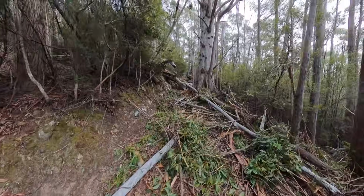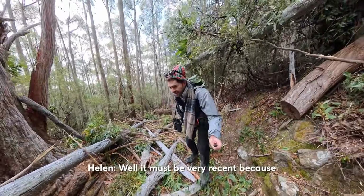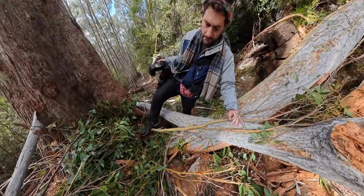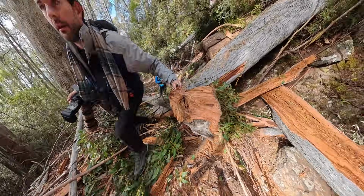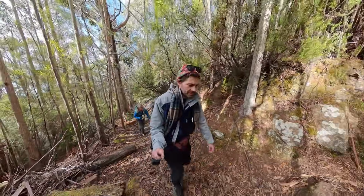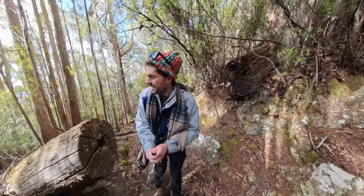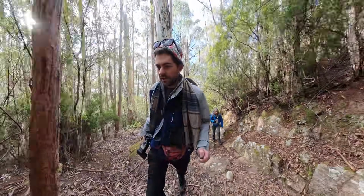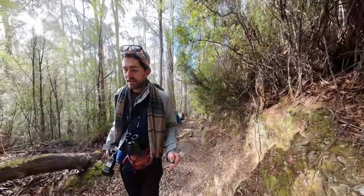Decent fallen tree here. So it must be very recent because they're normally pretty quick with clearing these. Minor obstacle on our way to get to the springs, which apparently is a good area for strong-billed Honeyeater. However, eBird is showing no sightings basically in all of Mount Wellington for the last month.